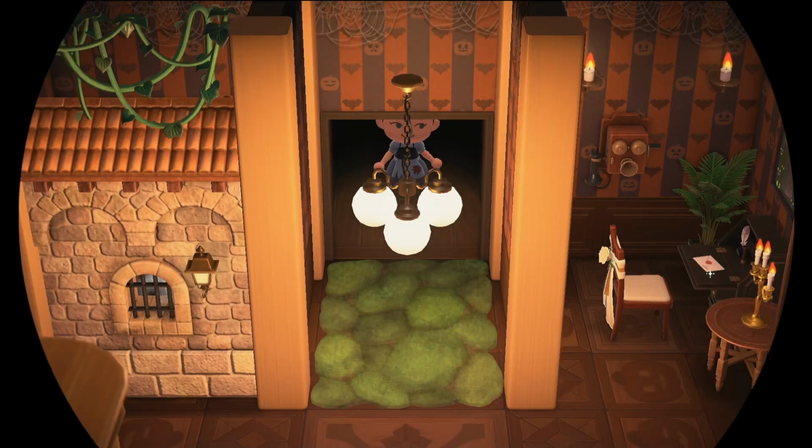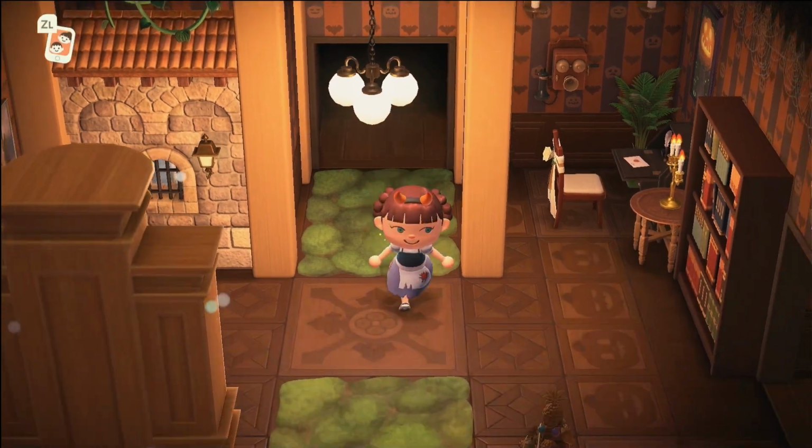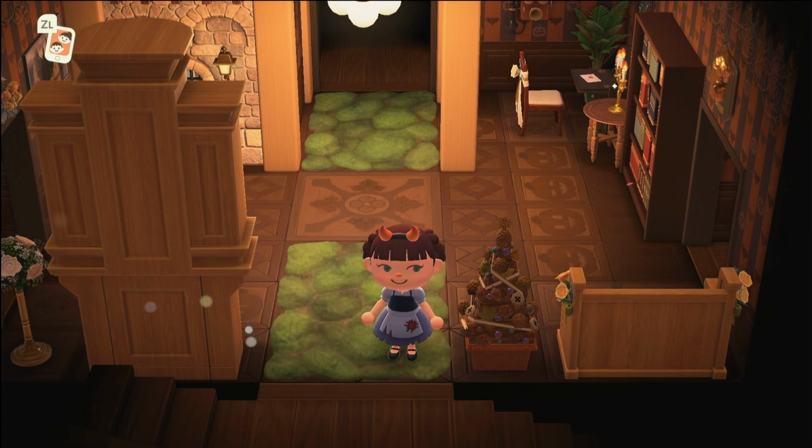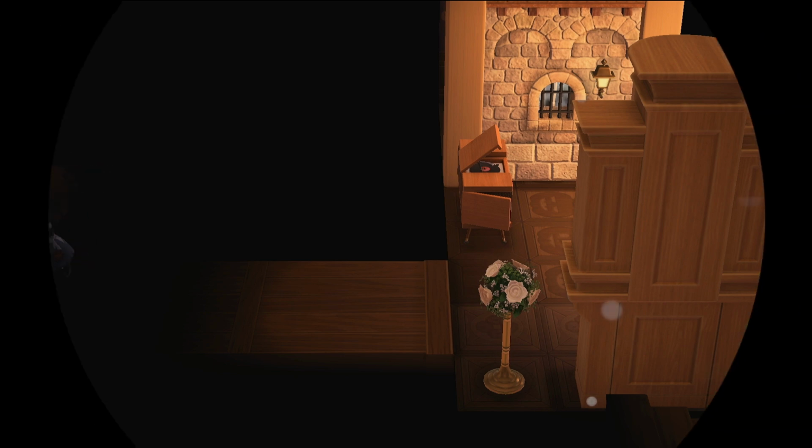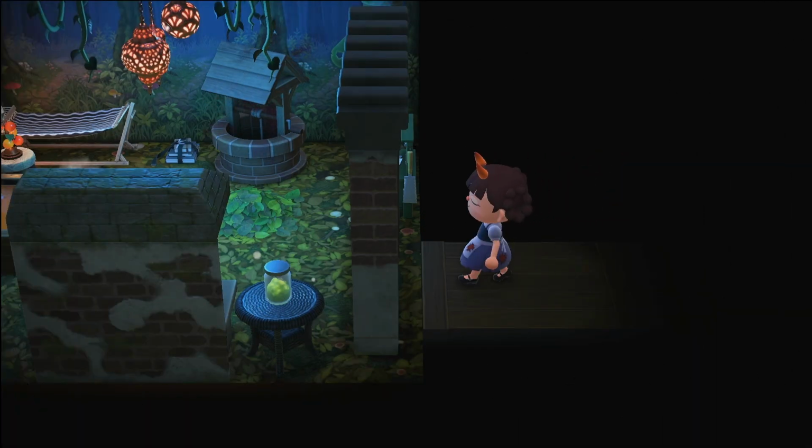Okay, which room? This front room is awesome. Let's go in here. And that back room back there, we don't know what's going on, and we don't want to know. That's not a good thing.